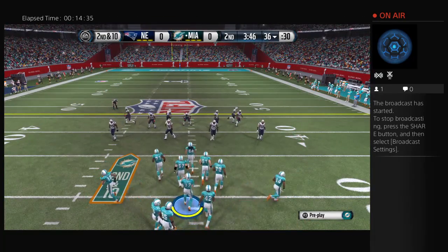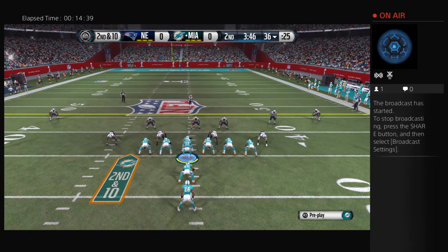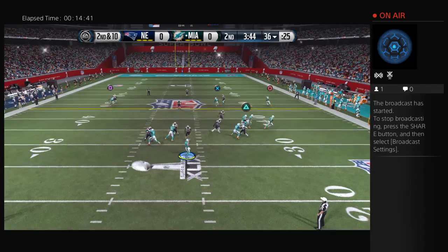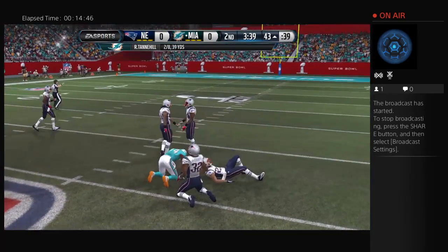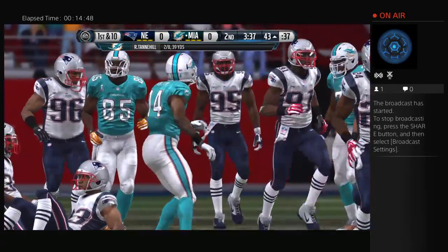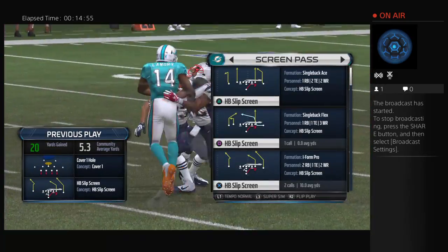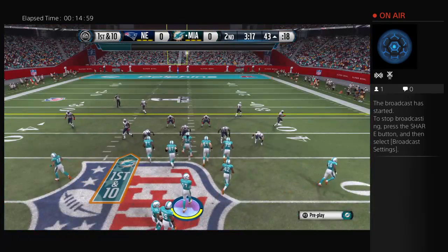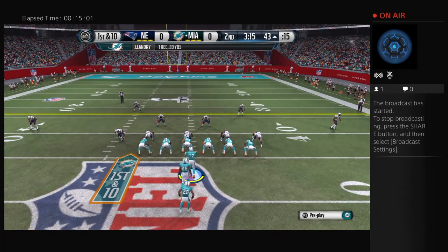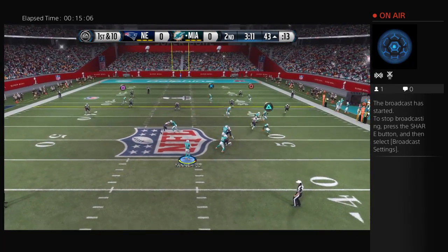2nd down coming up. He's looking to the right here on this throw. And he's going to be tackled right around the 43. The defense thinks they have the guys to play man-to-man coverage down the field. Well, they didn't that time. The receiver made a nice little move, gets open, and a good throw by the quarterback. First down following the long play.